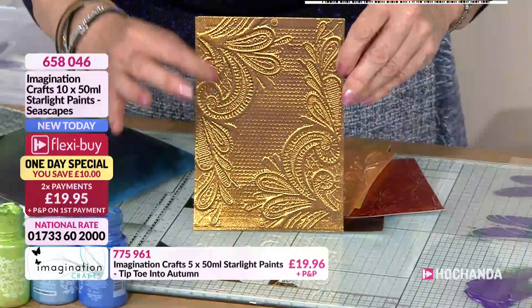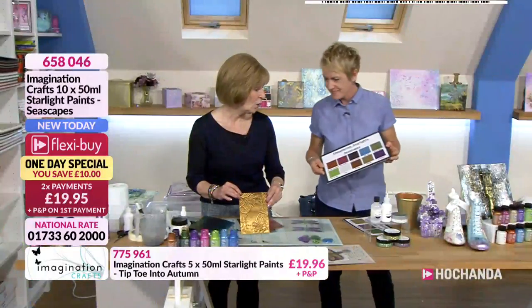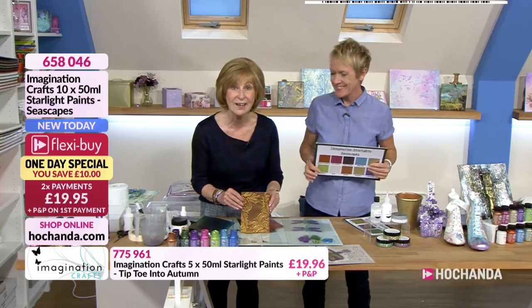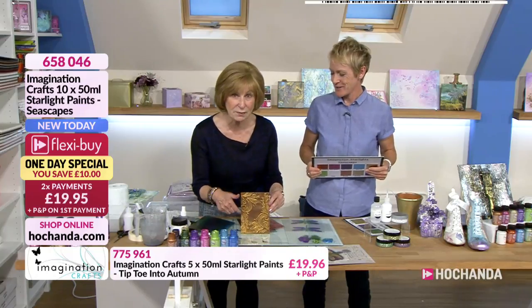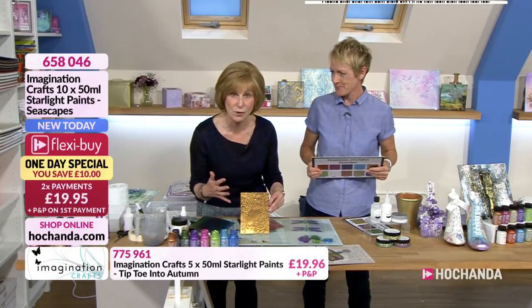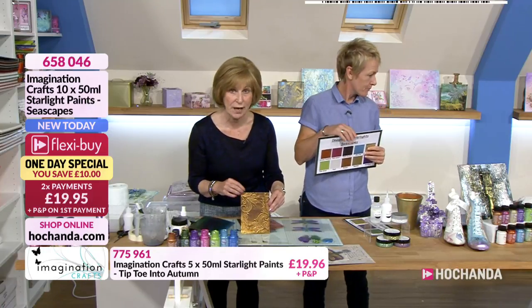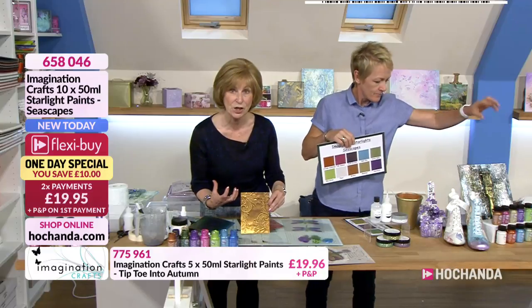So you're going to get texture, and you are going to get these amazing colours over fabric onto card. So all your little scraps of fabric, stick them onto card, stick them onto a canvas. We've got a beautiful canvas, I hope Janice will show you in a moment, which has got a paintbrush on it, which is very textured at the back.